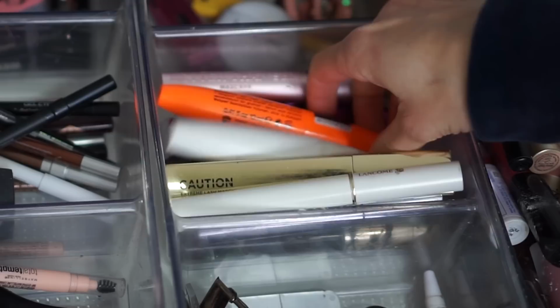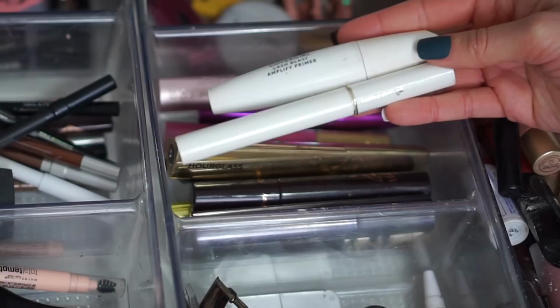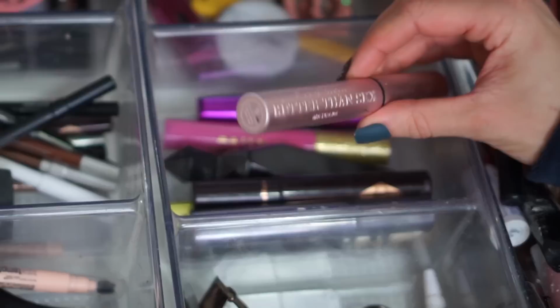I'm giving this away, never use it. Rimmel Scandalize. Love this from CoverGirl. It's a primer, like a drugstore dupe of the Lancome Definicils, so keeping both of those. I don't know why I never picked this up. I think I'm gonna try it maybe a few more times. Everyone loves this, but it's just not wowing me. This is just an extra, so I'm gonna give this away.